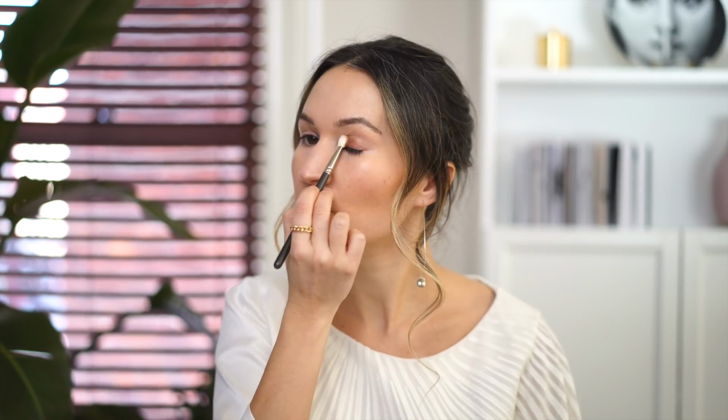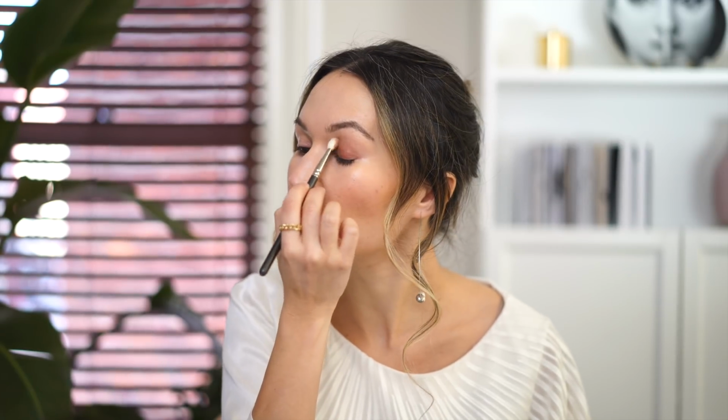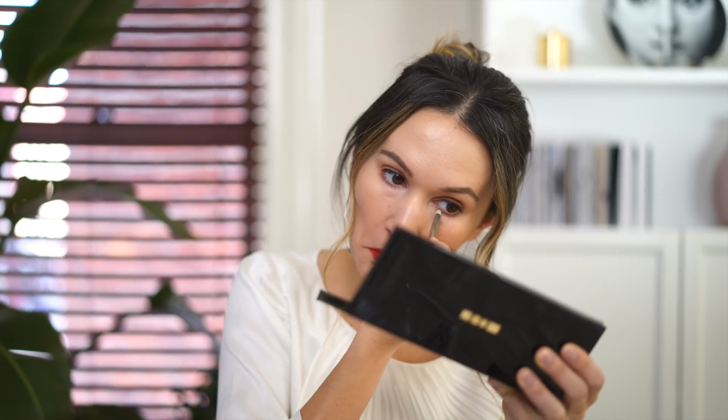So I'm going to use this warm transition shade from the Pat McGrath palette. I'm going to go over my entire lid with it, just this color everywhere. I'm going to take a clean brush to diffuse the color as much as possible and take the color on the lower lash line as well.